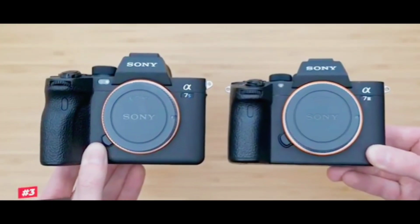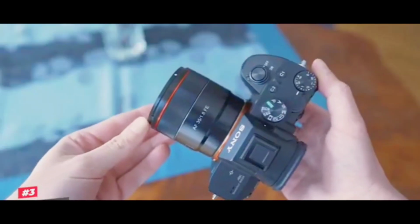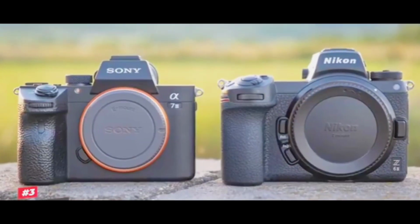Also new is a 24.2 megapixel full-frame sensor that's been retooled to feature a back-illuminated design that sees the sensitivity range greatly improved over the older model.